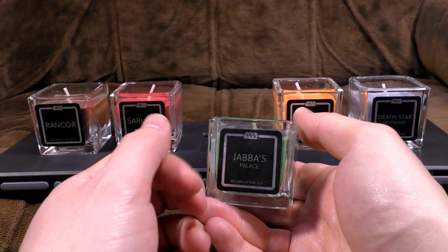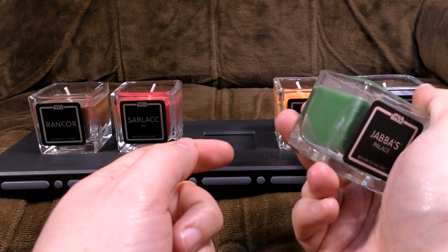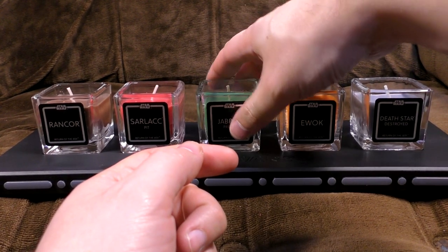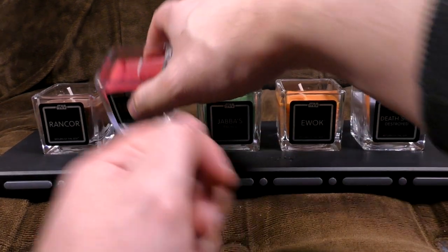Gotta say, none of this set have worked for me so far. That isn't really anything. That's just, you know, some soap. And that's sort of soapy air freshener. It's not exactly what you would expect Jabba's Palace to smell like. Did they get somebody else in to do these ones or something?